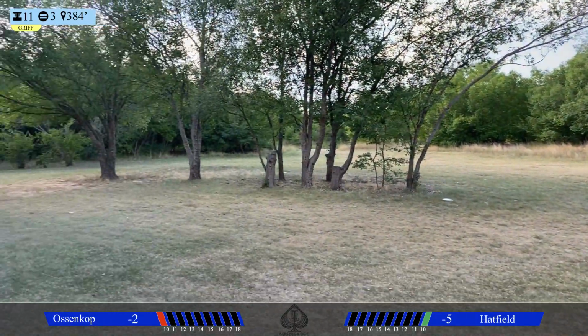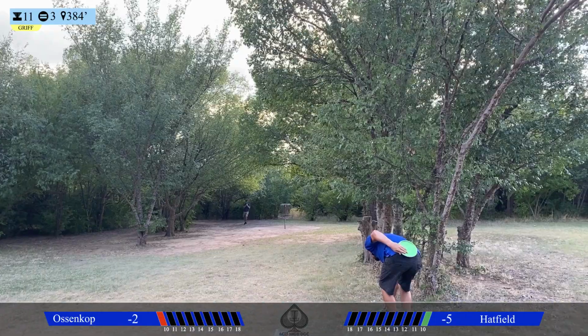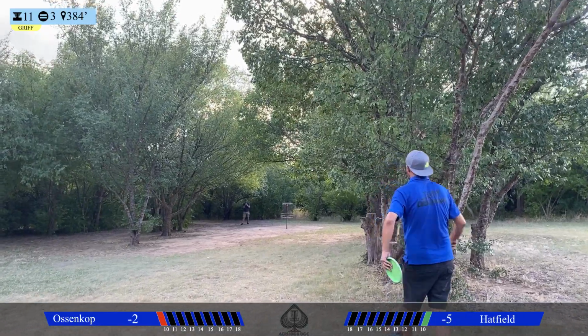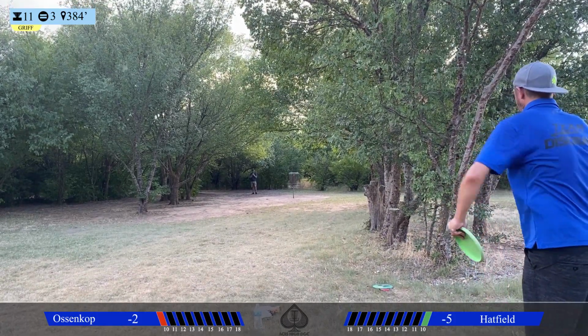What do you think Gavin threw there? I want to hear this. I think Gavin threw a Scorpius. No, because he's known to throw a Scorpius in that destroyer rotation every now and then. No, what did he throw? It's a TL3. A TL3.